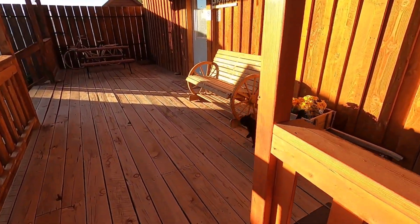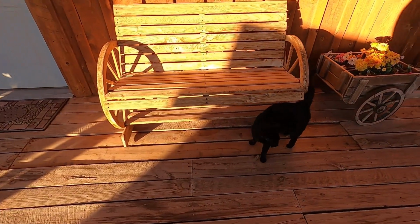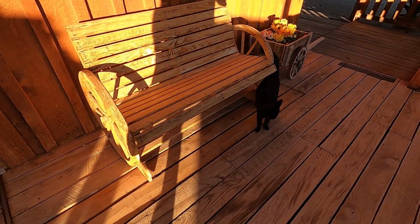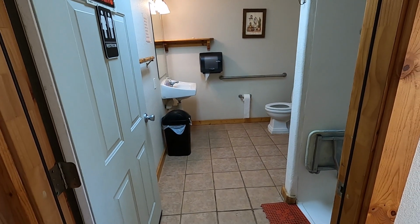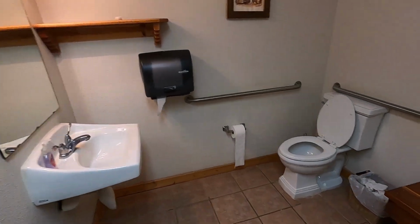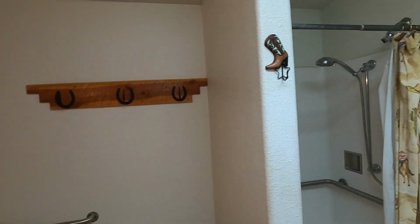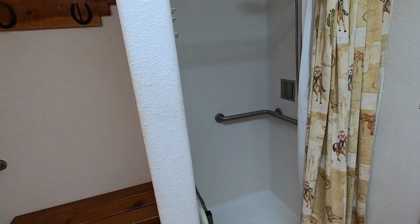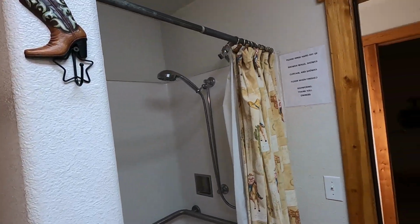Oh, and here's the kitty I was petting last night. He came running toward me. Hi, kitty. I can't pet you now. Okay? Look at the camera. So these are the bathrooms. They're really nice. I mean, got a nice bench. Places to hang your towel right there. Just really nice.